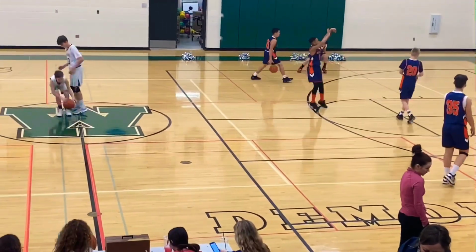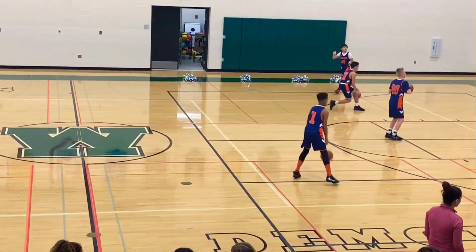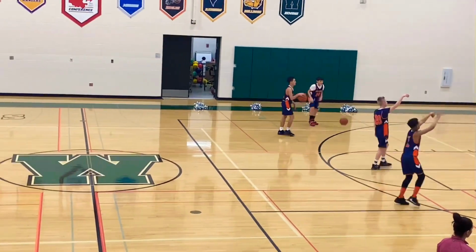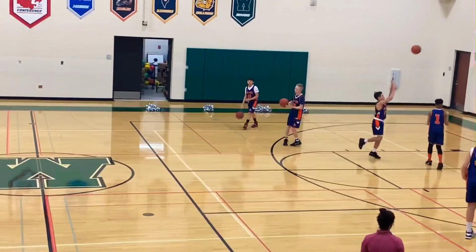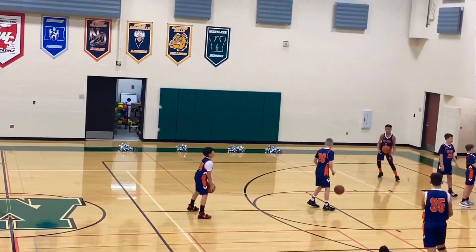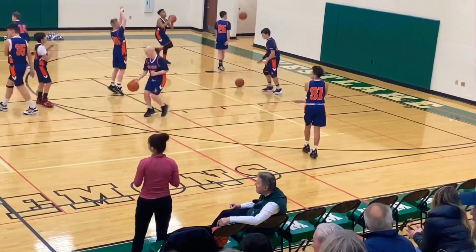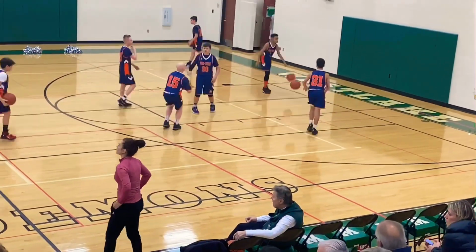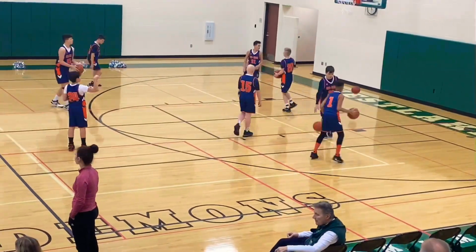Because I'm almost 100% sure we have played Berea before this year. And their jerseys looked a little bit different. So, we'll see. Their jerseys look a little bit more spazzy. They look, I don't know how to describe it. They look a little bit better. I don't know about that. We'll have to see.